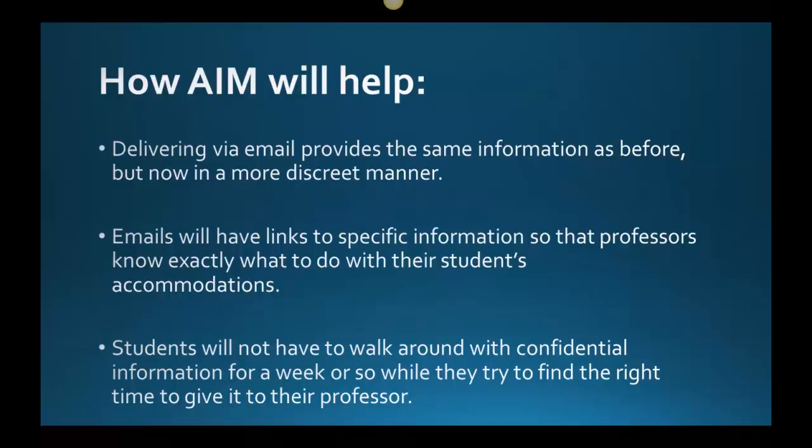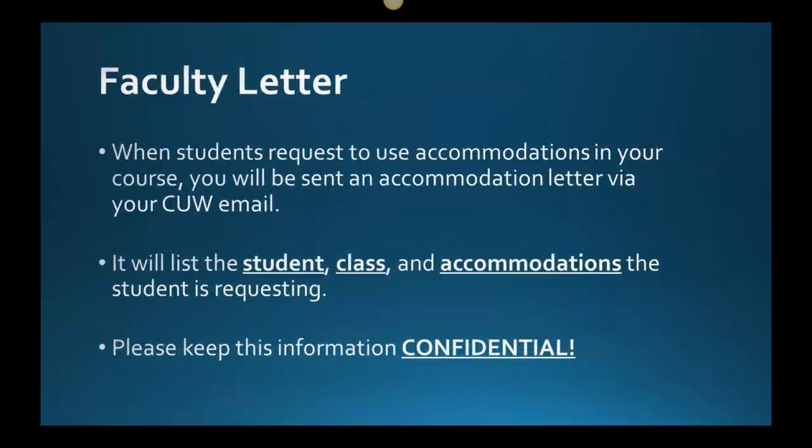In addition, students don't have to walk around with this confidential information in their backpacks. It might fall out in the hallway, and they have that kind of undue burden or level of stress trying to make sure that they don't somehow misplace these confidential letters within that week's time when they're trying to get them all signed by their professors and then returned back to our office.